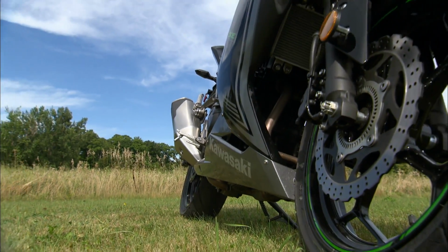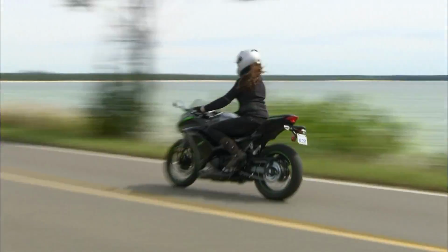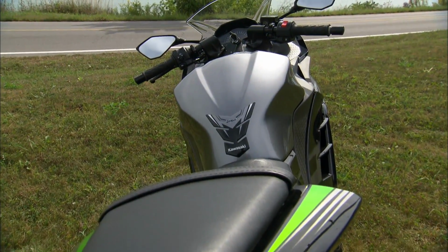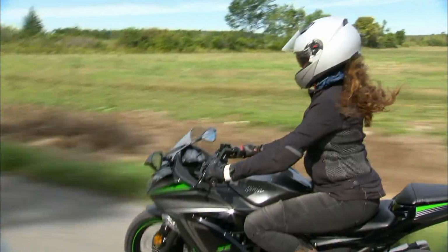Plus, the new Ninja 300 is without a doubt a very impressive-looking piece, an impression that is backed up by a very long and distinguished road racing pedigree. So it looks like it would be a total blast out on the racetrack, but what about the open road? Well, here's this week's guest road tester, Jen Martin.